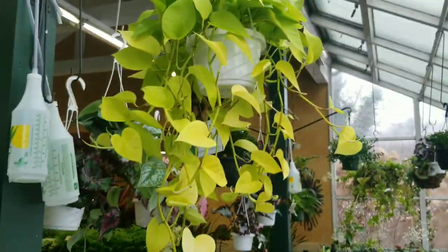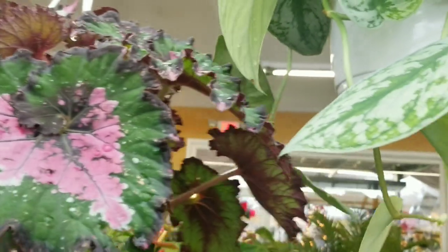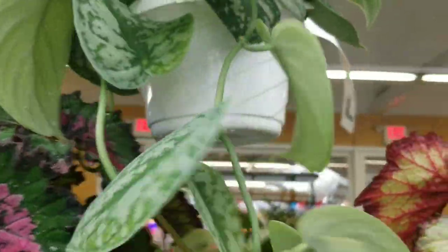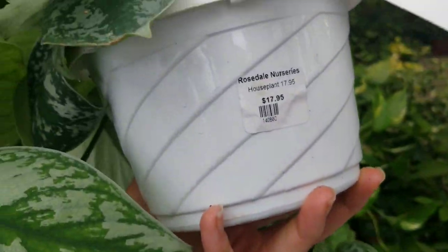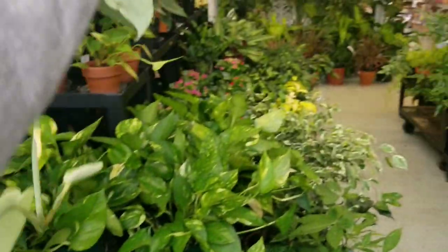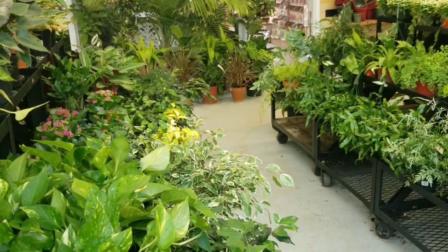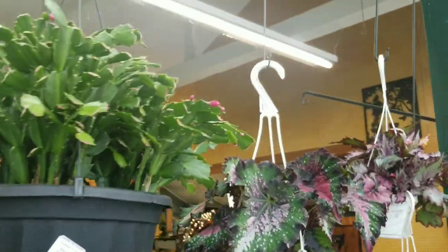There's another pothos. Yeah, some hanging begonia. This one's smaller. $17.95. I still feel like that's a lot. I feel like I'm gonna wait and see if I can get lucky at Home Depot or Lowe's. More hanging begonias.